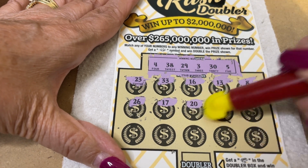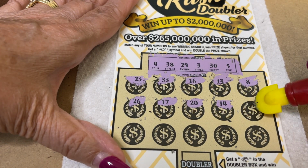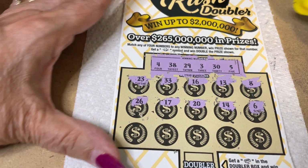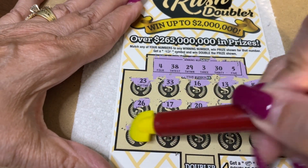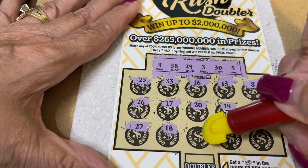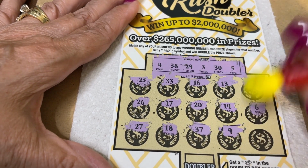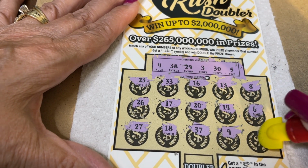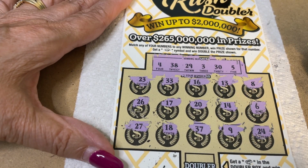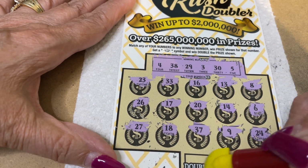17. 20. We have a 30. 14. We have no teens. 6. We have 3, 4, 5. We didn't make it to 6. 27, no. 18, no. 37, one off. Niner, no. 24. Nope. We don't have to do the doubler box. Oh, yes, we do. We're going to see if they match.